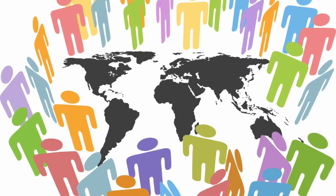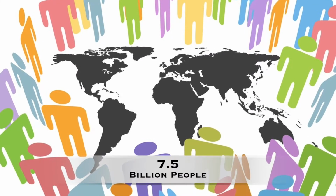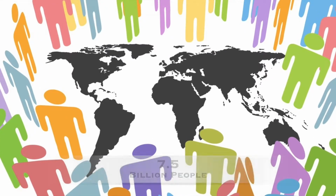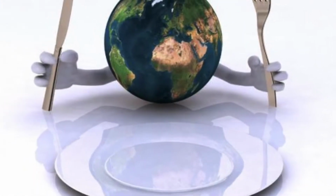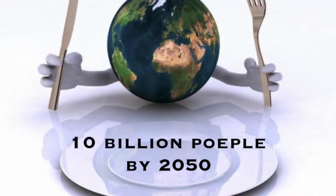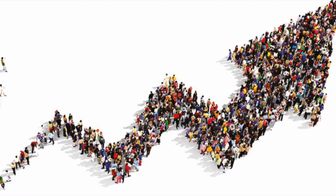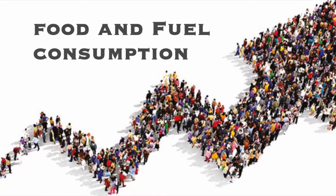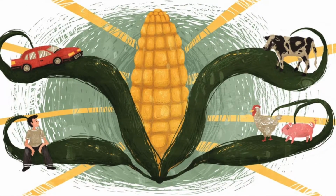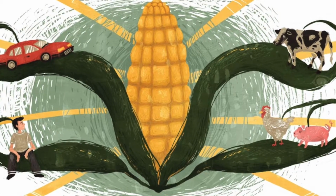Today, there is currently approximately 7.5 billion people on the face of the planet. However, it is projected that we will need to feed 10 billion people by the year 2050. So in order to meet the growing demand for food and fuel consumption in the future, we need to start now by taking our corn yields and figuring out a way to double them.